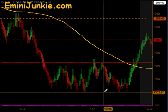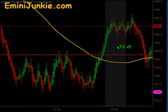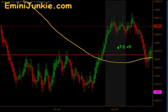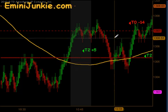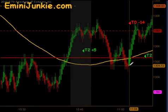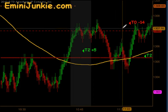amazing there. The market did not give it up, came through the moving average at the 10:45 confirmation time, had another extension, all the green bars, that ended up producing targets 1 and targets 2 to the upside for 5 ticks. And then we had a signal to get short, and unfortunately for us on this little rotation, we just got flat ran over. Full stop out, T0 minus on that full stop out.